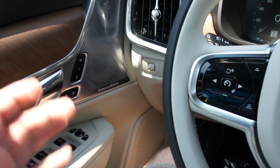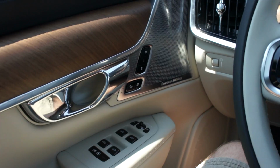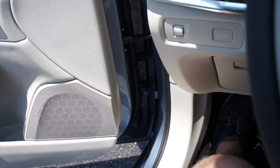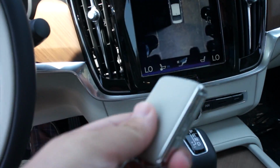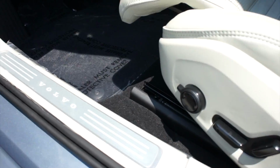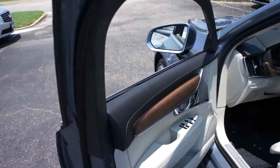So, 9.5 minutes into this video, I guess we'll go ahead, unlock all the doors, put the window down. We'll leave the key inside of here. Pop the trunk. And release the hood right here. You can see all of your power seat controls below, as well as the thigh extension on the driver's side.